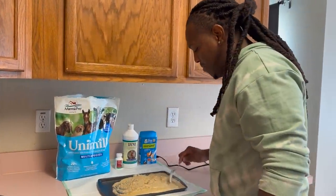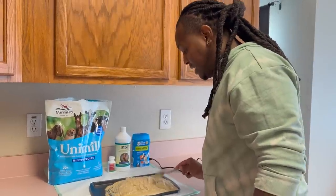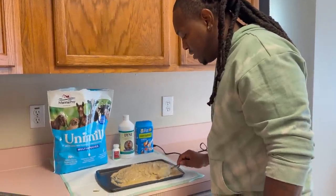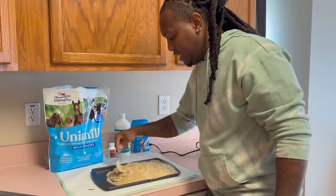Boom, that's how I make my mush over at Cbkennells for my pups. That's how I start weaning my 3-week-old puppies. So at this point, they will never be going back on mom. They are officially on mush.